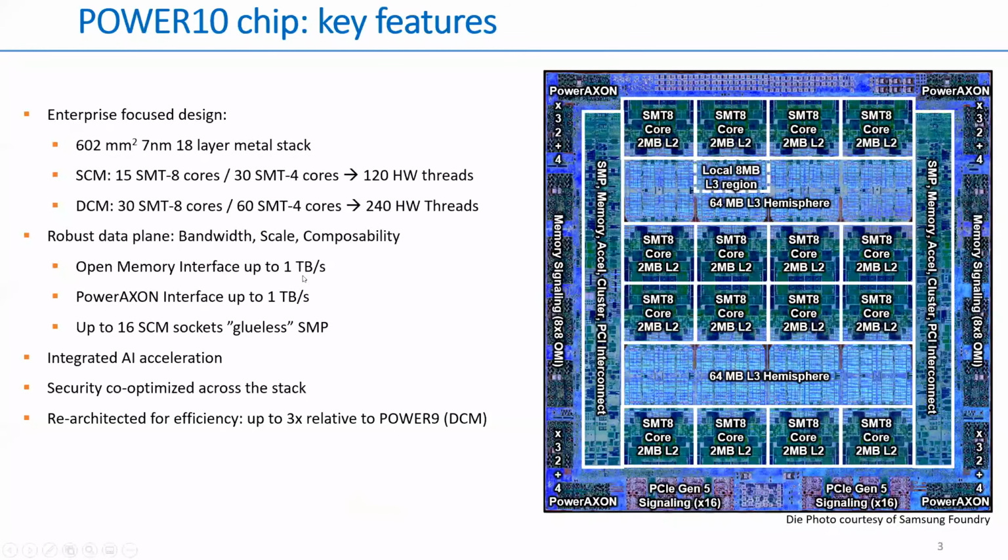We have a remarkable bandwidth, both from the chip to the memory and between chips, and we can build up to 16 single chip modules, a glueless SMP. So a very large system with 16 of those chips, no glue whatsoever. There's integrated AI acceleration in the core. That is actually one of the things that I work more directly on. I'm going to talk about it in the second half of the talk.